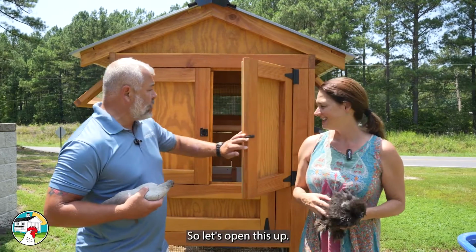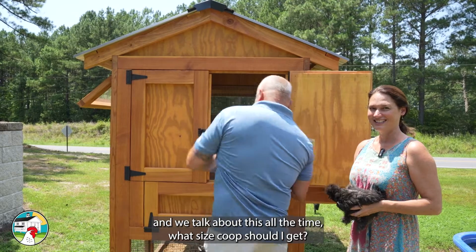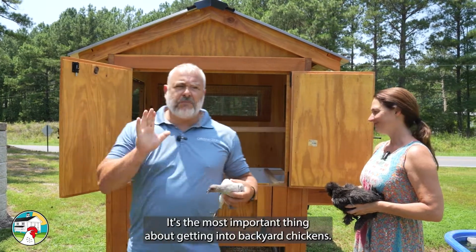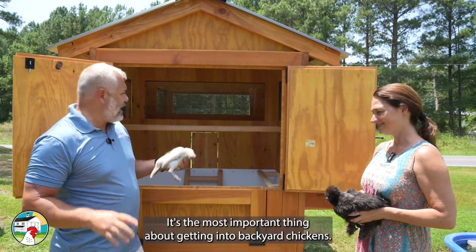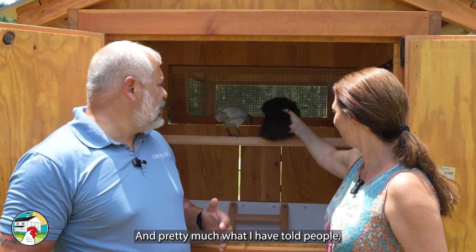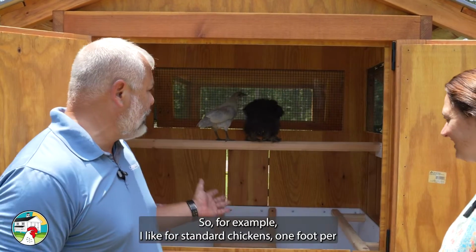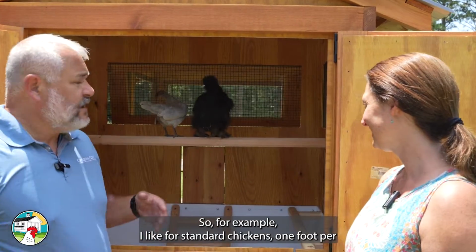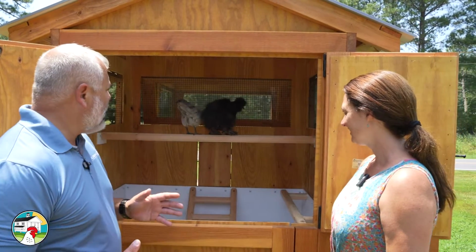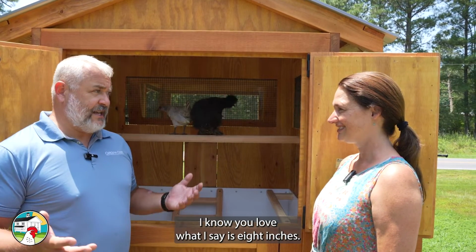So actually, let's talk about that. Let's open this up. When you say roost bar space, and we talk about this all the time, what size coop should I get? How many chickens should I get? It's the most important thing about getting into backyard chickens. Now up here's the roost bar, and pretty much what I have told people, what I have been taught, what I have seen is you just cut those numbers in half. So for example, I like for standard chickens 1 foot per hen, but that is considered sleeping in a king size bed. Even though the industry standard, as I know you love what I say, is 8 inches.